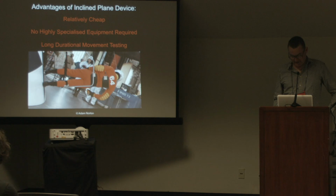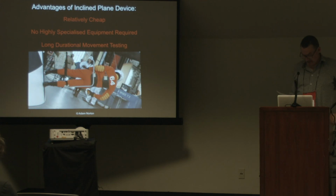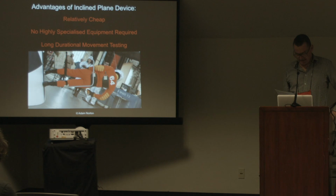No complex special equipment is required, the frustum and dogleg brace being the most complex parts. But everything can be sourced from the local timber yard, rigging companies, and any metal workshop could build the leg brace. Long durational movement. No distance or time limits on using this rig. It has a static walking surface rather than the treadmill.